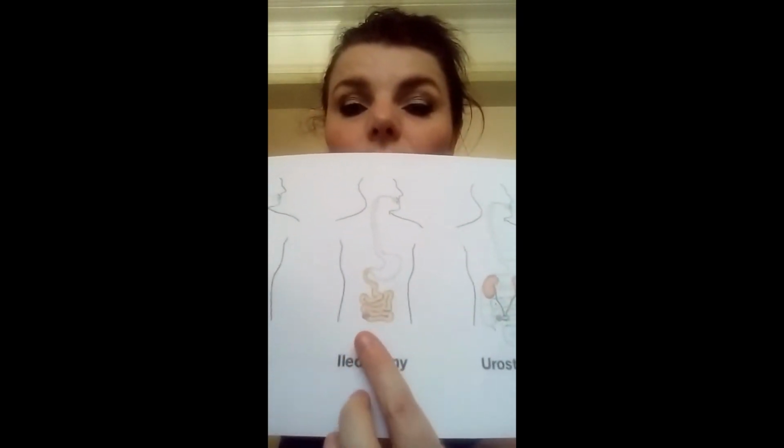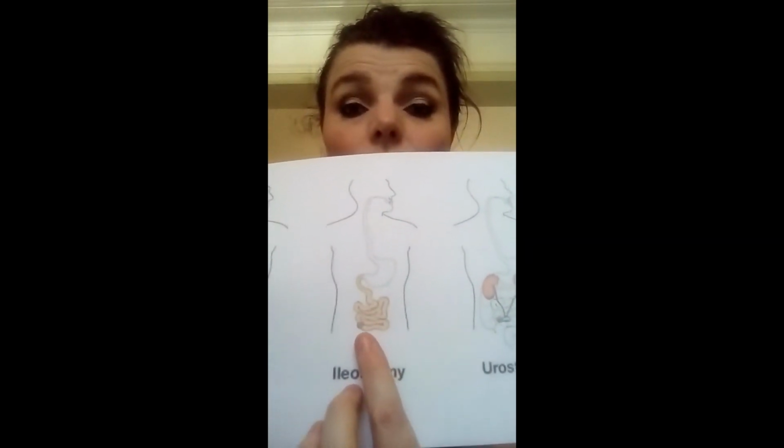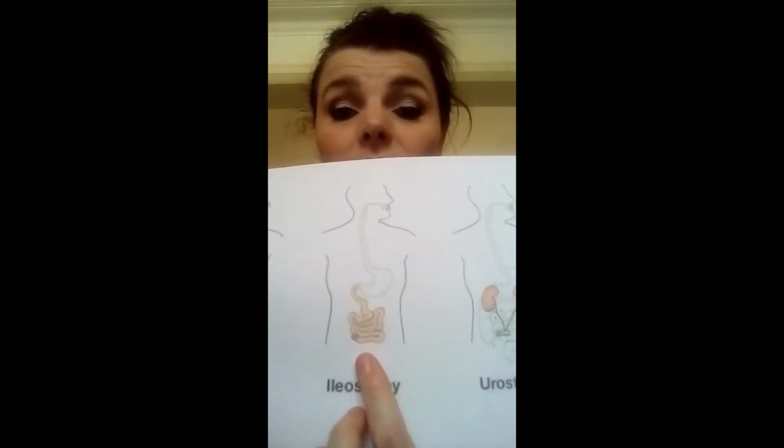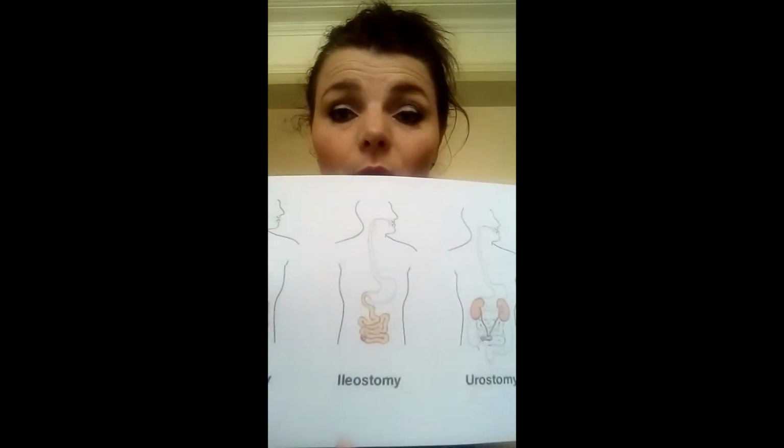So an ileostomy, as we've said, is an opening of the small intestine, and it's created again just by bringing the healthy end of the ileum, or the small intestine, to the surface of the skin. Usually this incision is made on the right side just above the groin, and again it allows intestinal waste to be excreted before it reaches the colon.